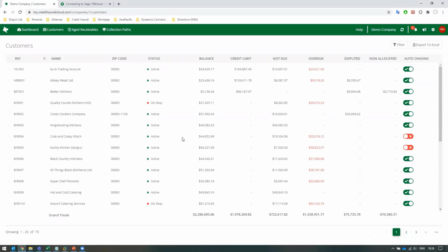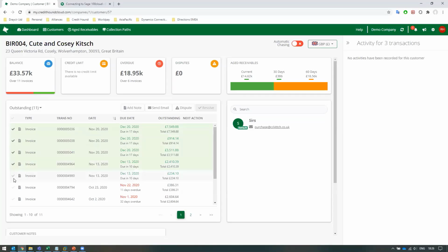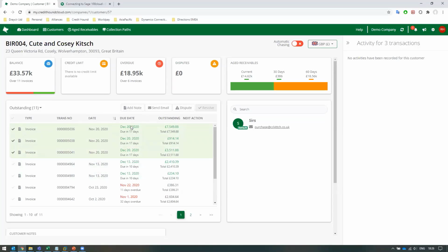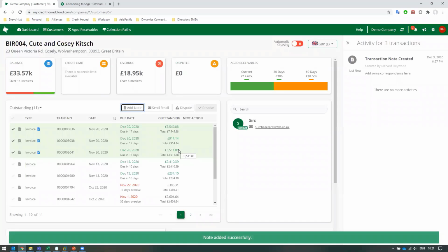So what do we do for these customers that are exempted? Well, this is where, like I did on that previous example, we'll select the invoices manually like that and send maybe one email detailing them all there. Now it could be that the customer's nice, and they've actually phoned you way before you've even chased them. That'd be nice, wouldn't it? So you select the 3 invoices. You can just quickly add a note, add some correspondence, and that'll be saved against all 3 transactions there.